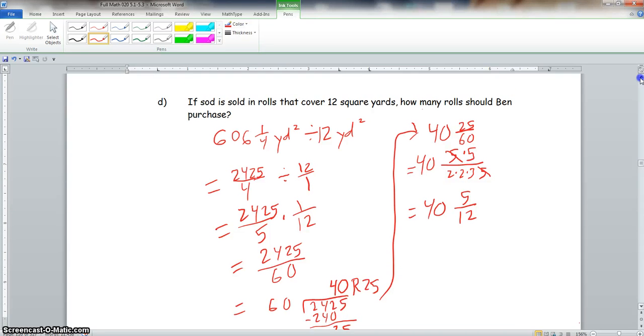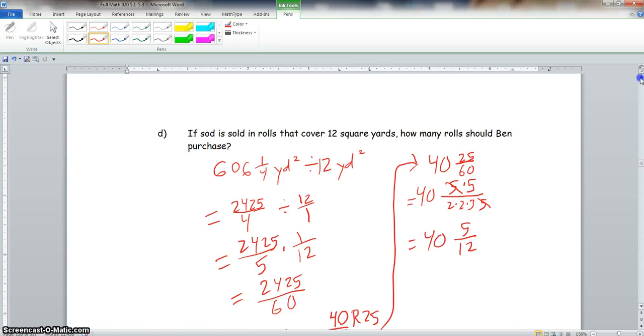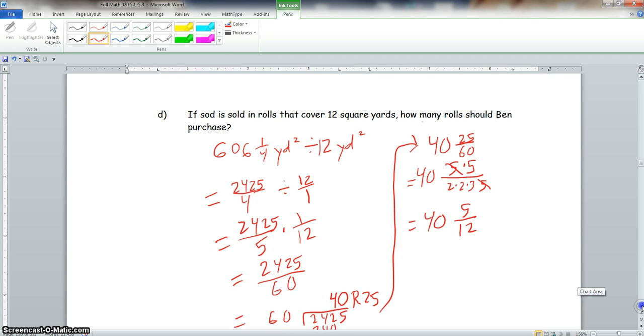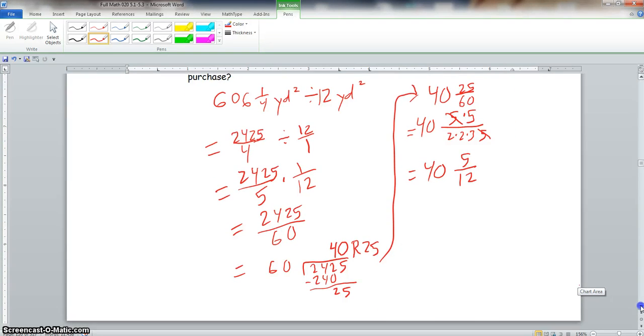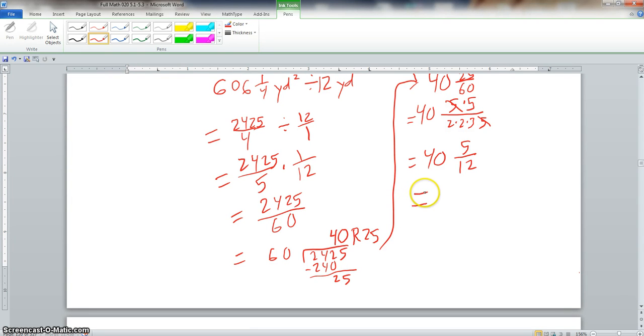Now let's look back up at the question. It says if sod is sold in rows that cover 12 square yards, how many rows should Ben purchase? Now this is saying that we need to purchase 40 and 5/12 rows. Now we know at a store they would not sell you 5/12 of a row. So our final answer here would have to be 41 rows. And that is it.